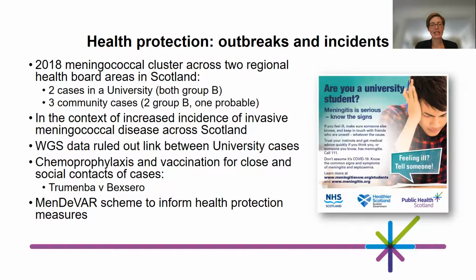In this instance, whole genome sequencing was able to rule out a link between the university cases. But had that not been the case, Mendivar would have been absolutely crucial in informing the vaccine strategy for this situation, which particularly for the university could have been at scale. Nevertheless, it was still really important to use Mendivar in this situation to be able to inform our individual health protection measures, to give that reassurance, working with the UK guidance.